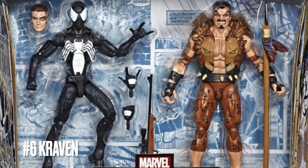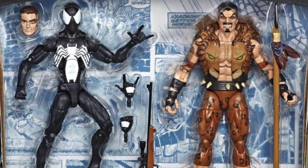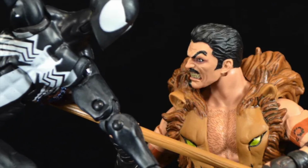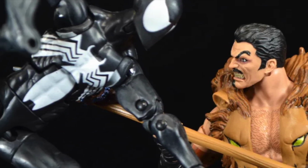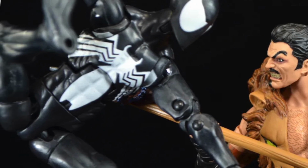Now, this guy has a funny story because I remember clearly when this guy came out. He came out pre-COVID, so there was a lot of them. He was going for $39.99. I was in Target, and I remember having this in my hand, and I told myself, "Damn, I want this Craven." But you know why I didn't get it?